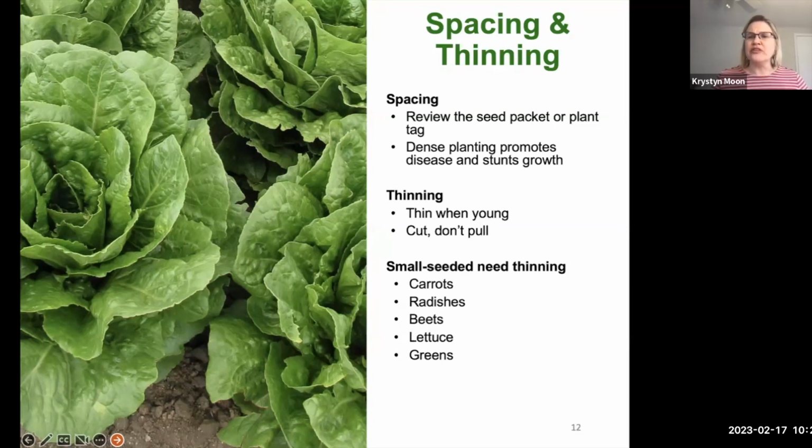Now, thinning is used mostly with our smaller seed vegetables, ones that we often will either broadcast across an area, or if you do it in a row, you'll do them very close together. But to thin, make sure that you do not pull the small little plants out. If you do that, you're more than likely to actually pull additional plants that you want to actually have in the ground. So instead, we recommend that you use scissors to cut those out.